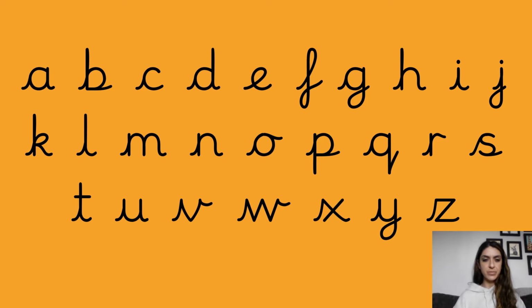A. I don't think we'll need much time for that one. Here it is, A. It makes the sound A, and the alphabet name is A. Okay, letter number 2. Can you find the letter P?